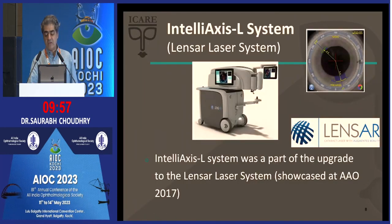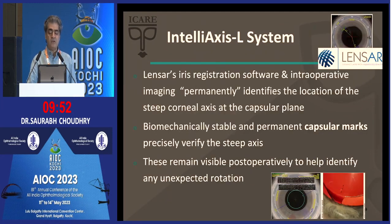That's the LenSAR system. As I said, the second one is also a femto-guided one. So what the LenSAR does, it makes two notches.